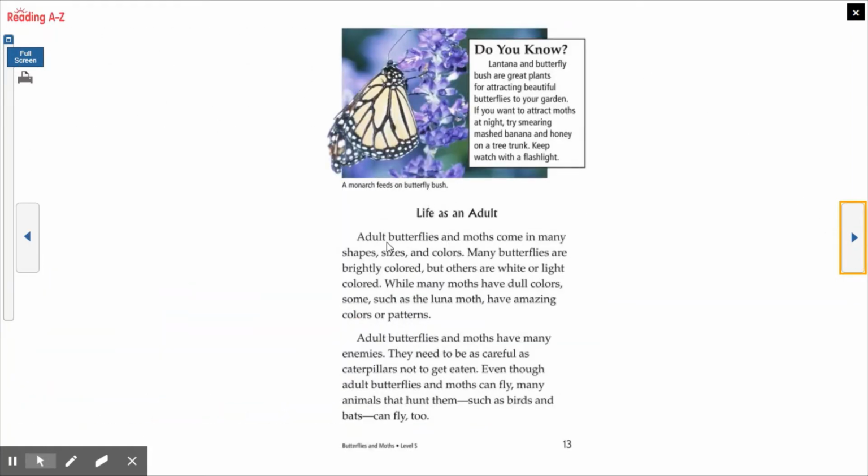Life as an adult. Adult butterflies and moths come in many shapes, sizes, and colors. Many butterflies are brightly colored, but others are white or light colored. While many moths have dull colors, some, such as the Luna moth, have amazing colors or patterns. Adult butterflies and moths have many enemies. They need to be as careful as caterpillars not to get eaten.